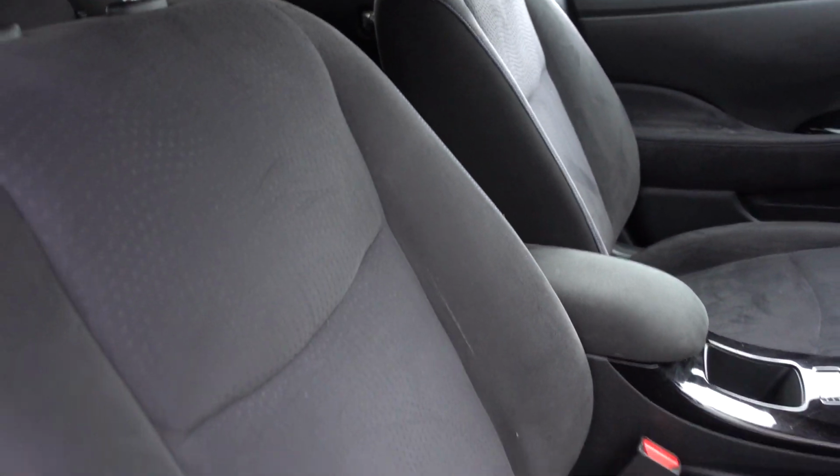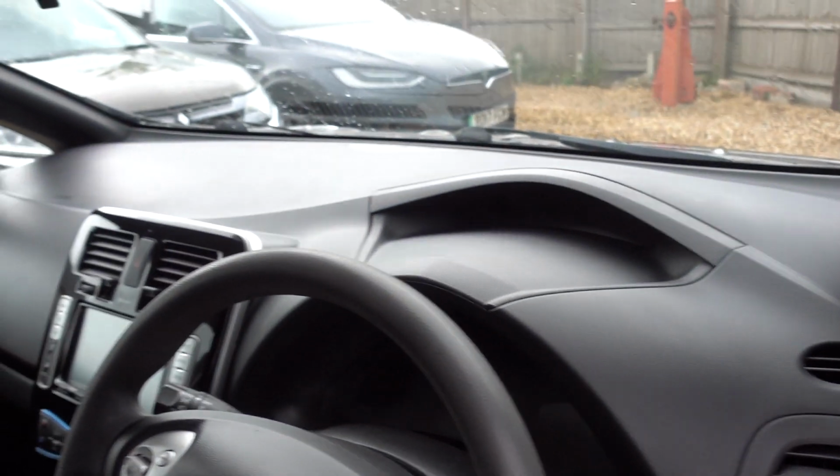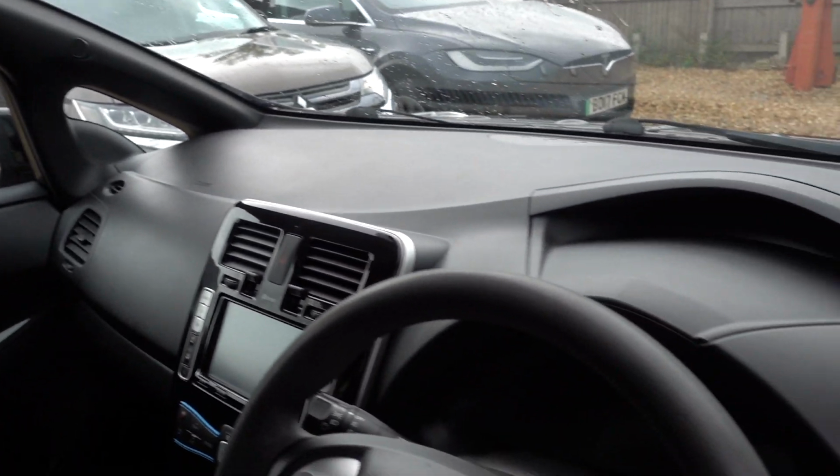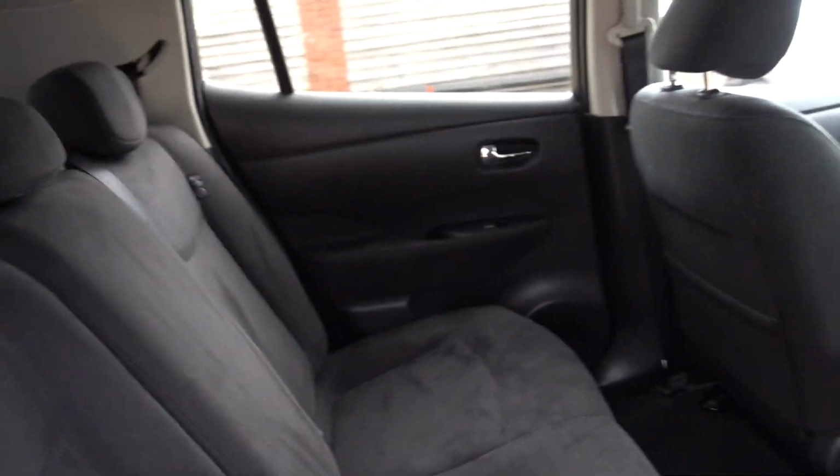Interior wise, condition's good though. There's a little bit of sag on the driver's seat, but actually the steering wheel's good. In fact, condition wise inside it's really very good indeed. Yeah, that's nice inside.